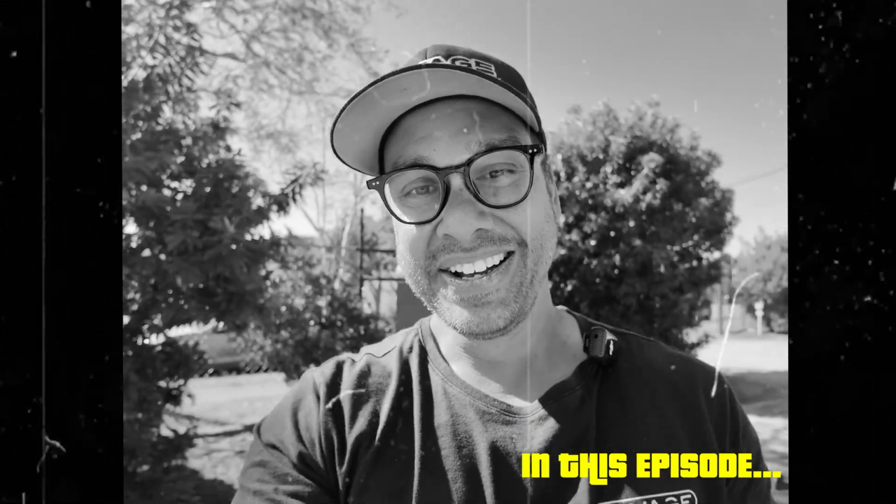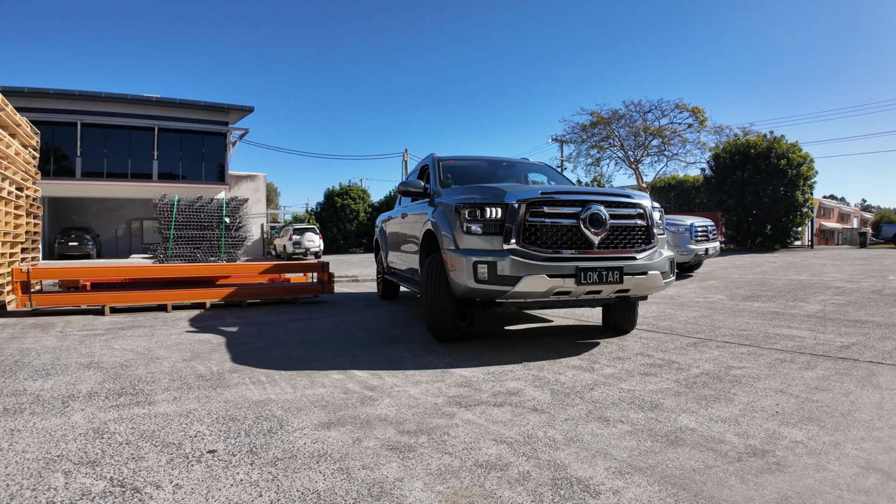Now we've got the wheels and tyres and the suspension done. It looks insane. Ready? 3, 2, 1.